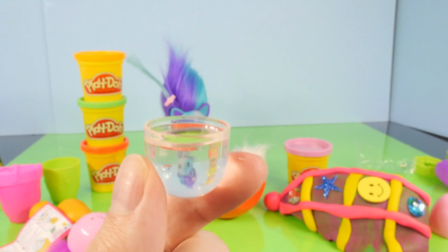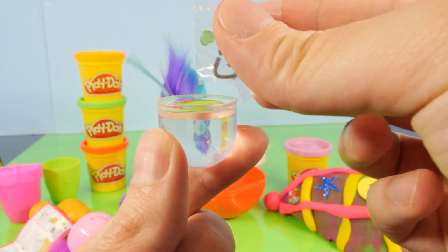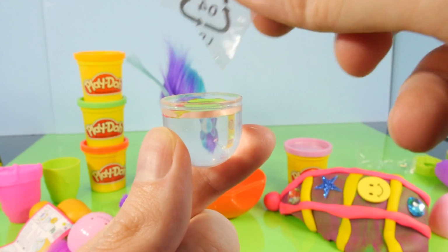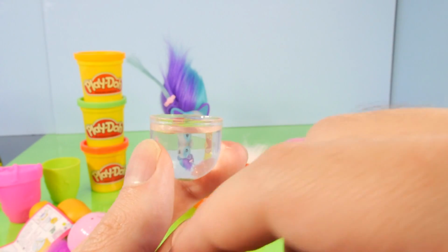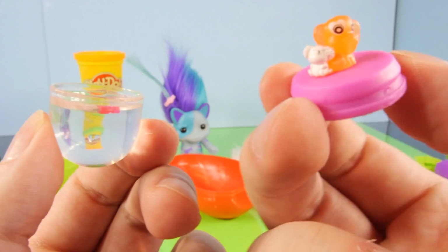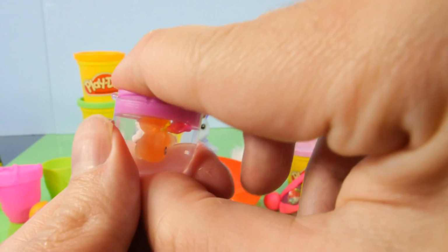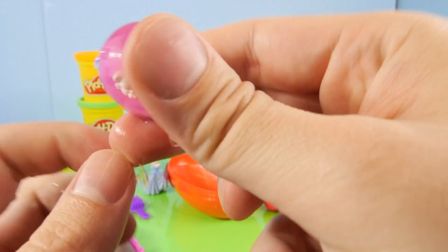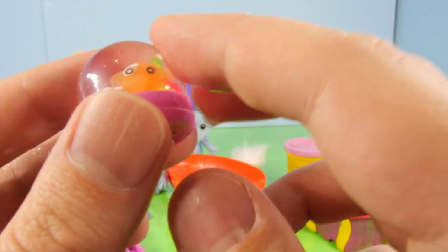So here's our little globe with the water in it. We're gonna add the butterfly, the music note, and the heart, which is in this little bag, into the water, and then we're gonna put the top on, or the bottom, I guess, and a little water is probably gonna come out. Well, I say a little, a lot came out, but that's a good thing because you want the globe to be completely filled, sealed like that.